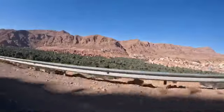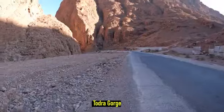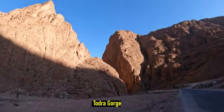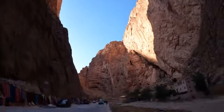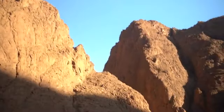A spot not too far from Ait Ben Haddo is called Toja Gorge. It's a limestone river canyon which is often packaged in a tour from Marrakesh with Ait Ben Haddo, and trust me, this place is amazing, right in the Atlas Mountains.